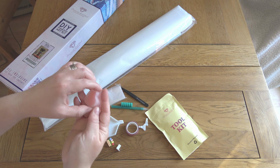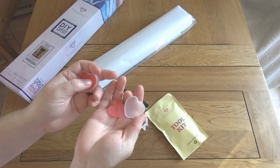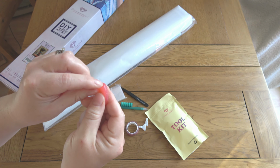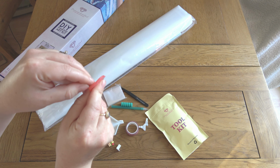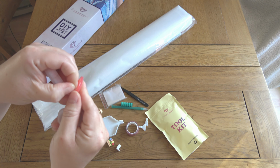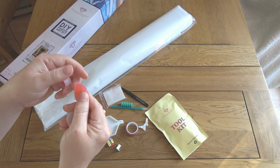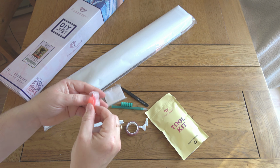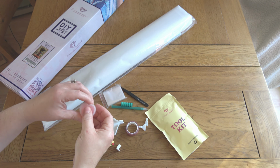You will get a little heart-shaped caddy with 2 plates of Diamond Art Club's heart-shaped pink wax. It does have a plastic cover on it, so make sure that you peel that back. I haven't got the nails to do it today. But if you peel that back before trying to stick your pen in it, otherwise you will find it tricky to load your pen. But this is a really decent pink wax.